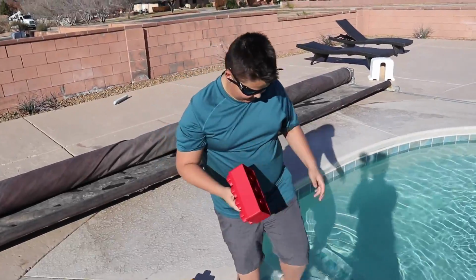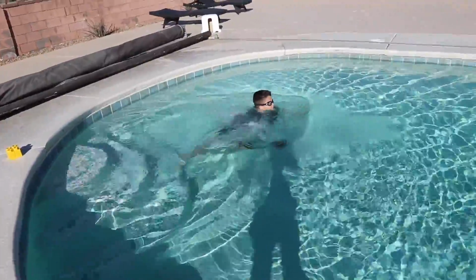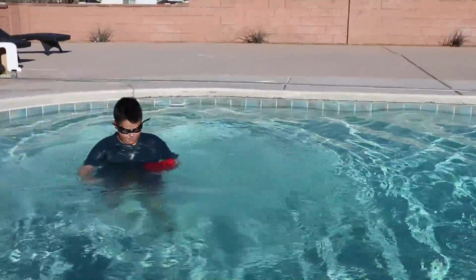Luke, is the water warm? Yeah, it is actually. I'm gonna pop in right here. Oh yeah, and look, there's even steam coming off of the pool. That is so warm.